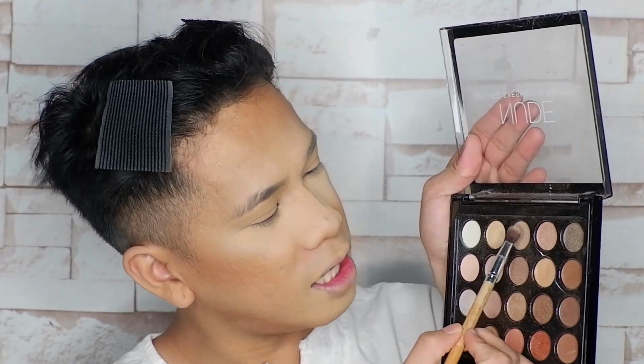And then dito din sa jawline. After putting the bronzer, I'm gonna start putting on the nose contour. So the nose contour that I'll be using is this new BYS eyeshadow palette. I'm going to use this shade. Dapat mataas yung ilong natin.